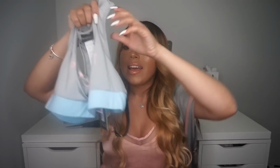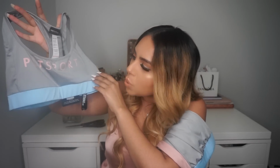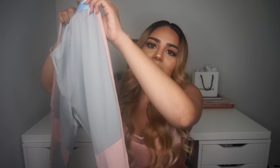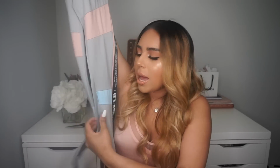The next thing that I got is also a two-piece set. Now it is this activewear little set. It comes with the sports bra, and on the front it just says PLT sport. It has these nice contrast colors, that's why I really liked it. So it has the pink letters, and then it has the gray and the baby blue, and I felt like it's so cute. And here are the leggings, guys. It also has a nice contrast to it. So you have the gray, the pink, and the blue.